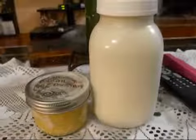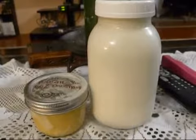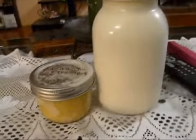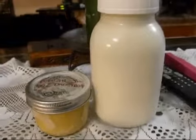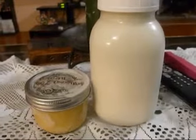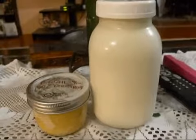I do realize that getting your hands on raw goat products can be difficult for some people. And if you have access to goat colostrum, if you know anybody that has goats, if they're a good goat owner and they breed their goats, they usually should have some colostrum frozen. If you're lucky, maybe they'll share it with you. I know I would. This worked for us, and I hope it'll work for you.